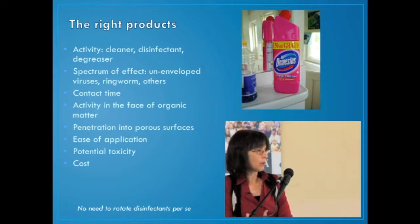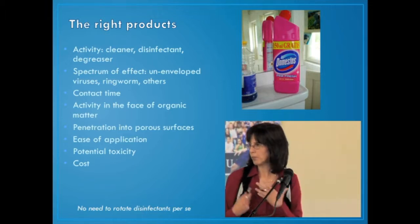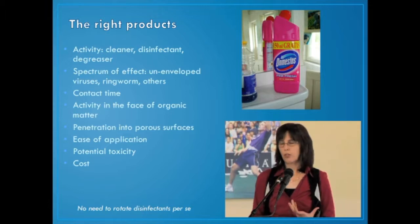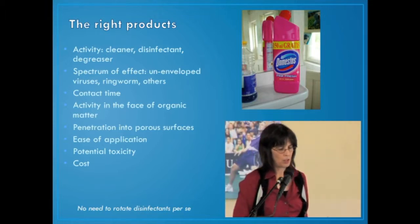And there are some out there that are both pretty good cleaners and excellent disinfectants. But recognize that when you're trying to get rid of something that's hard to kill with disinfectant, or it's a hard to clean environment, don't rely on your combination disinfectant cleaner. Break out the Dawn or break out the degreaser. That's a dedicated product to really mechanically remove stuff. So we want to choose a product that's appropriate to the situation, what we're trying to accomplish, and then we want to choose the spectrum of effect.